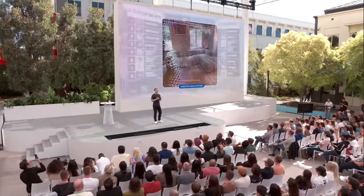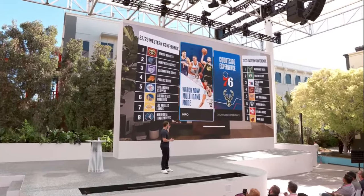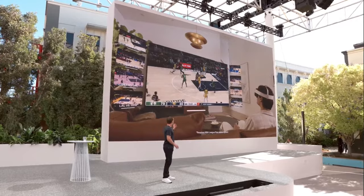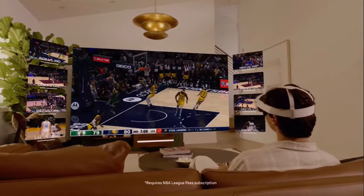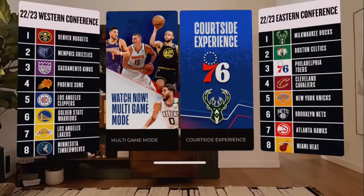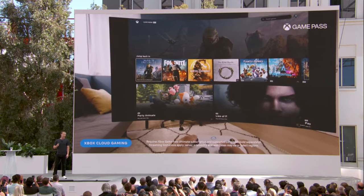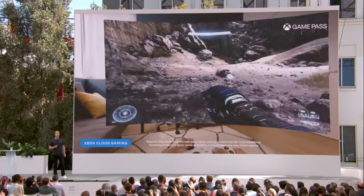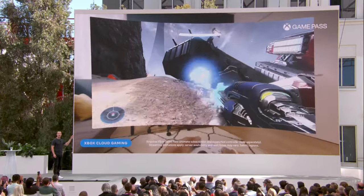Now, this also means that you're going to be able to take a big virtual screen and just drop it wherever you are, and it'll show up in your physical room. And this is going to unlock a lot of awesome experiences for hanging out with people, watching content, and even if they're not there with you. Now, one thing that I'm pretty excited to share today is that Xbox Cloud Gaming is coming to Quest in December. So you're going to be able to play hundreds of Xbox games, including titles like Halo and Minecraft and Elder Scrolls, and you're going to be able to do that on a massive screen anywhere you go.